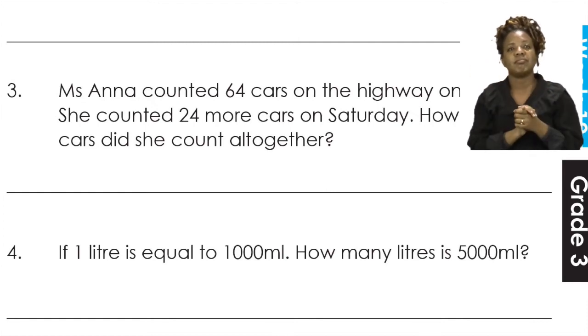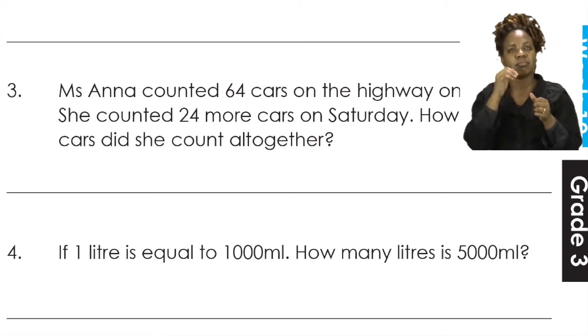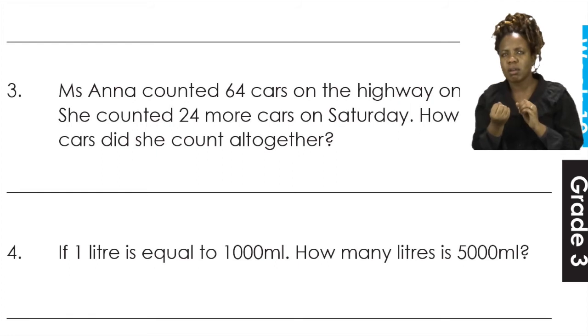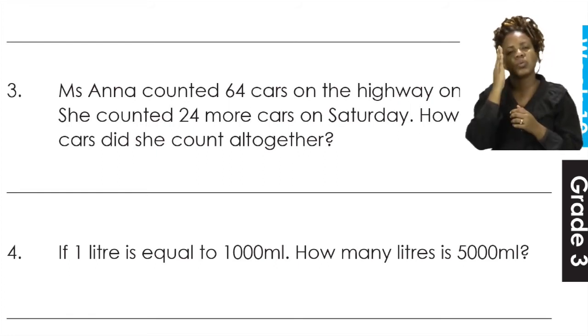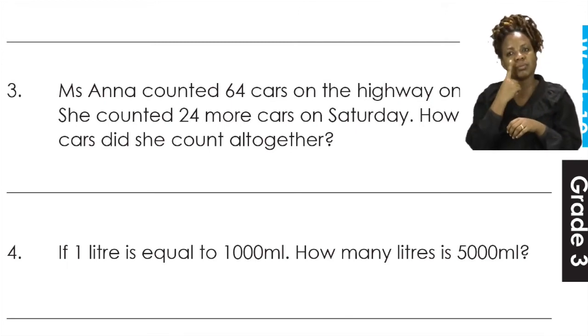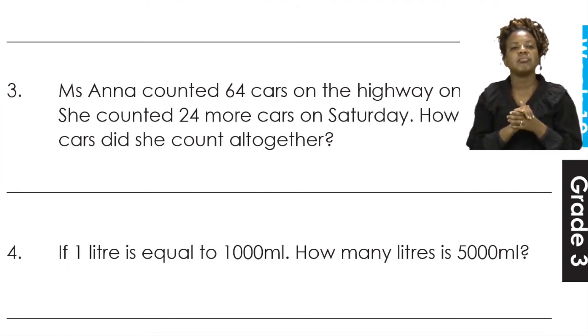Now remember, when we're doing any problem-solving sums, we need to read the story or the problem 3 times. The first one is to understand what it is talking about. Then the second time is to try and find your numbers so that you can decide whether you are adding or subtracting. And then the third time is for you to check that your answer and the way you answered is correct. So let us read it a second time to find out what we need to either add or share or subtract.